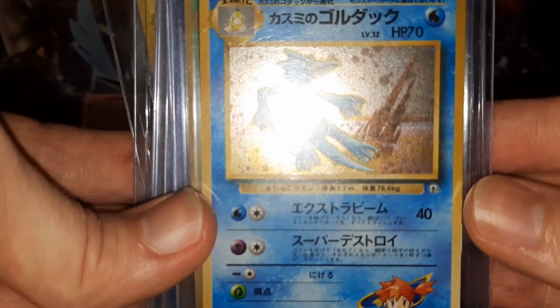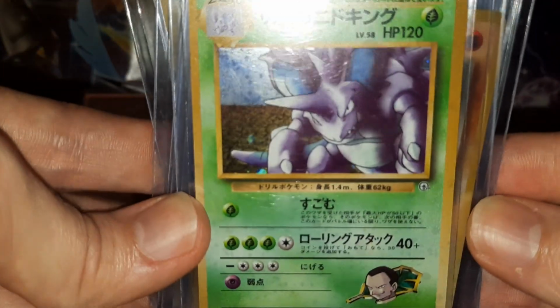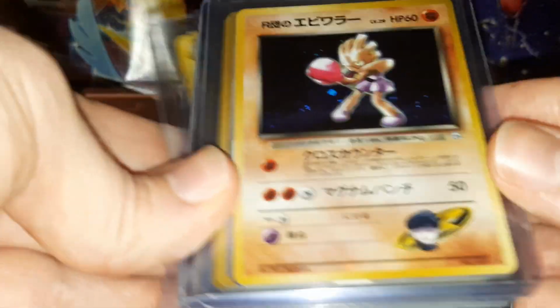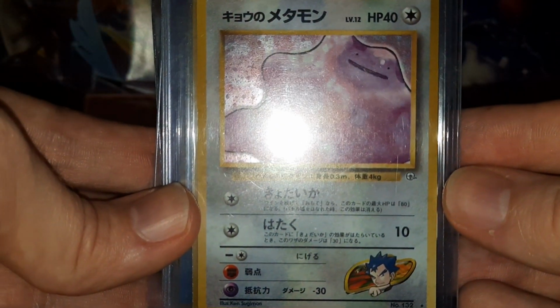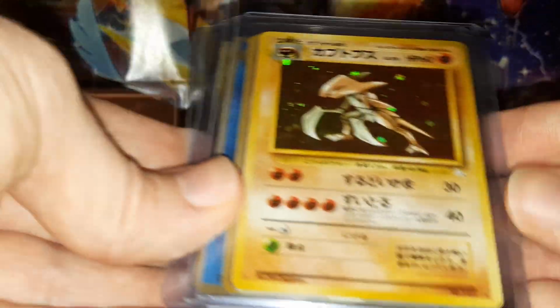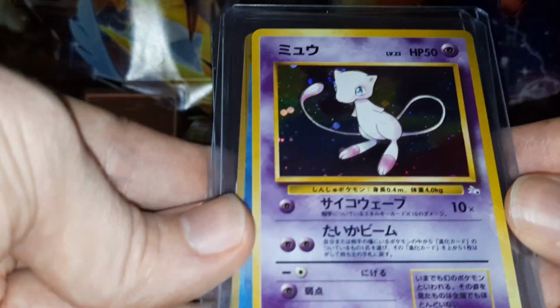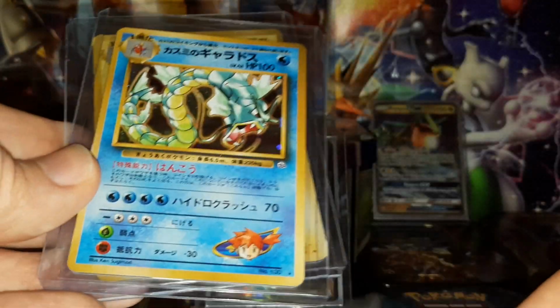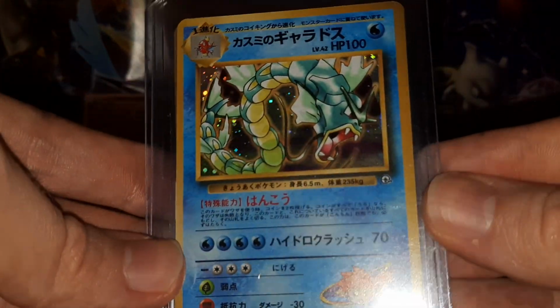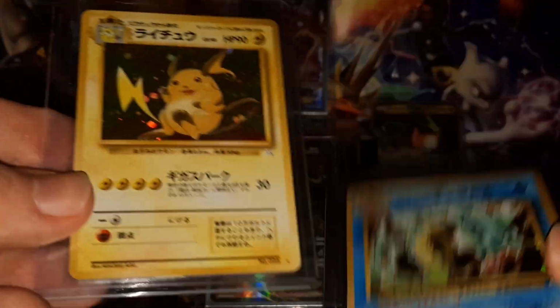Then we have Misty's Golduck, Giovanni's Nidoking, Rocket's Hitmonchan, Koga's Ditto, Kabutops, Mew, there's the Misty's Gyarados. Like I said, very different from the Giovanni's Gyarados. And Raichu.